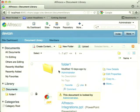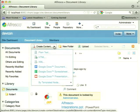We needed two new features and two new sets of functionality added into Alfresco to be able to support this. The first one we'll talk about is the create content menu. How many of you have tried to add new menu items to the create content list? A couple? It's a pretty painful experience, pretty difficult, not very clear. At least it wasn't always very clear to me.